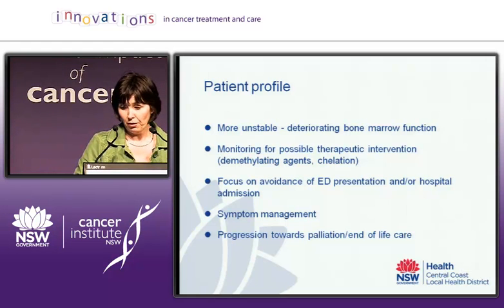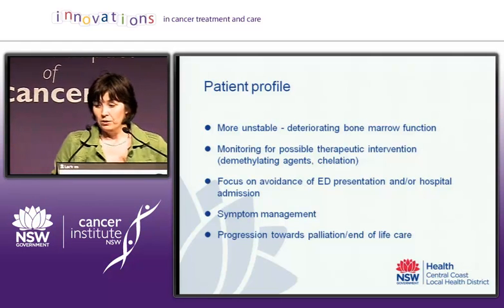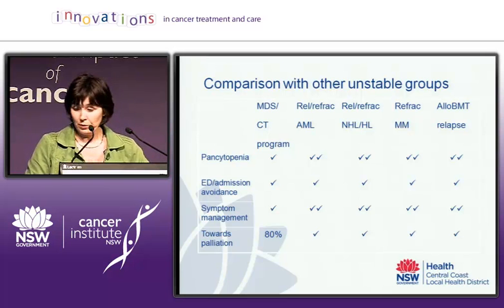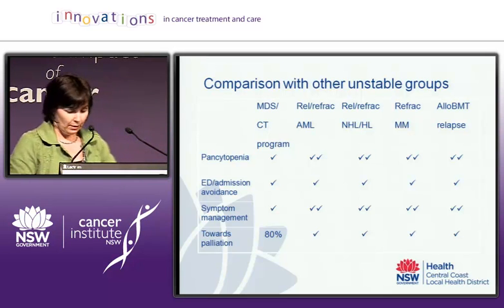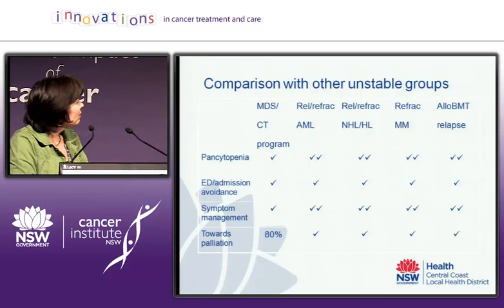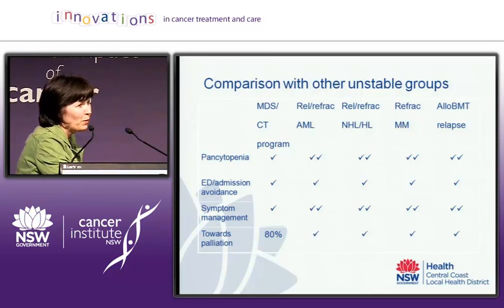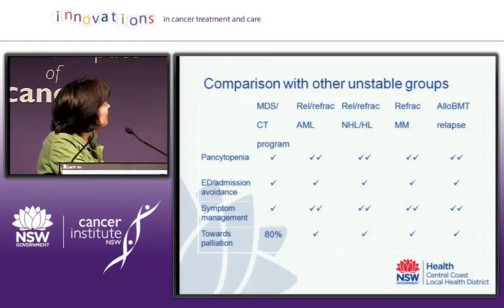The focus was very much on avoiding ED and or hospital admission, and lots of symptom management, and for a proportion of the patients that meant a progression towards palliation and end-of-life care. So as our patient profile shifted, we just wanted to compare it to some of the other business that we do. On the left is our transfusion program patients, and if we looked at some of the other groups of patients we looked after, it's all similar problems. I mean, haematology is haematology, and if somebody's bone marrow function is deteriorating, then there's always a set area of problems you have. So these groups of patients were also very similar problems, requiring quite intensive support as well.